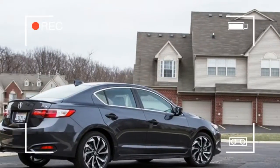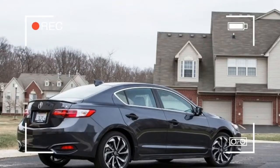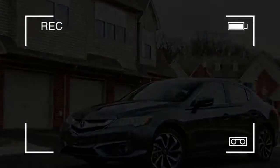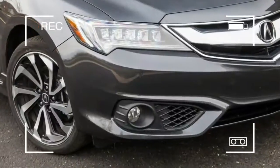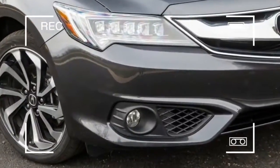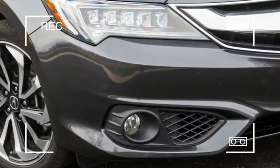As for the rest of it, the front seats are supportive. The correct driving position is readily established and the ILX has clean sight views in all directions, while the rear view camera enters the higher deck with the rear spoiler grille.